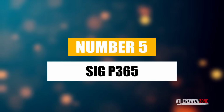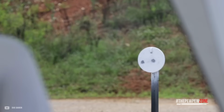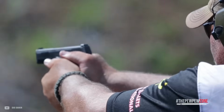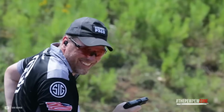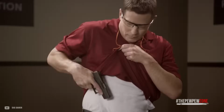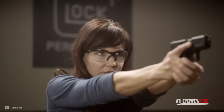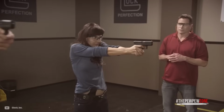Number 5. Sig P365. When Sig Sauer released their model P365 in 2018, it started a whole new trend in concealed carry. Prior to its release, the leading contender was the Glock 43, which was released sometime in 2015. The Glock 43 was built differently compared to the other Glock models that preceded it because of its use of a single-stack magazine, which allowed for a thinner grip profile. The Glock 43 was designed to have significantly less magazine capacity, but it also allowed for much easier concealment.